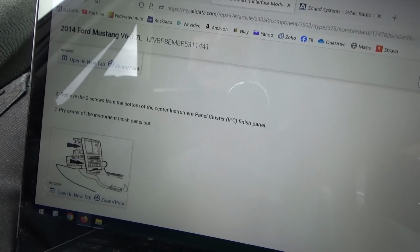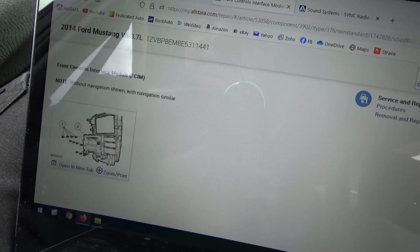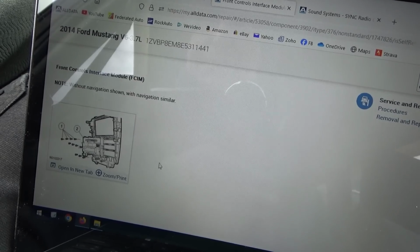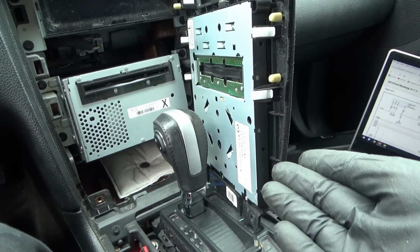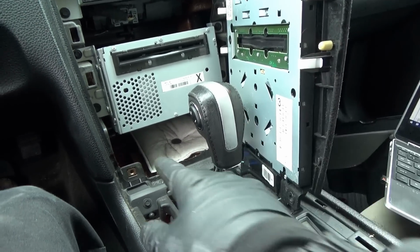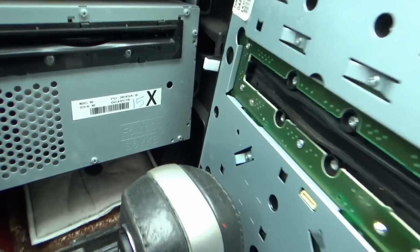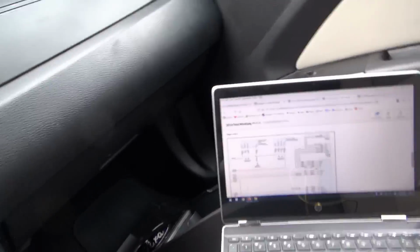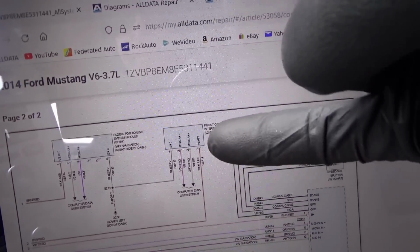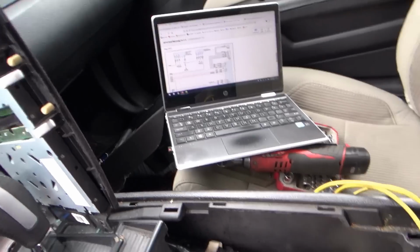So let's get a view of this FCIM. Once we pull it back, we can check for powers and grounds on the back side here without, you know, removing 15 screws. So let's do that. Alright, so we got this front control interface module pulled back. Pretty easy, just take all this crap off and 2 screws down here. And sure enough, it just has a 4-pin connector. So this should be pretty straightforward. And again, the pins are: 1 is battery positive, 2 and 3 are communication, and 4 is a ground. So let's check power and ground first.